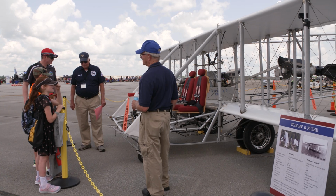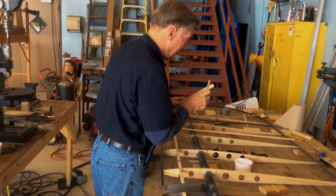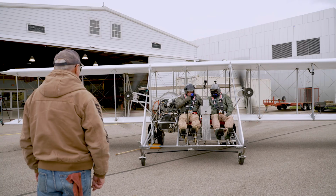I mean, we do a lot of things here because of the Wright brothers. All of us are here at least a minimum of three days a week, sometimes 4 or 5 when we were actively building it. While it looks like an old airplane, it's a thoroughly modern airplane. We can't duplicate what the Wright brothers did because it wouldn't be safe today.